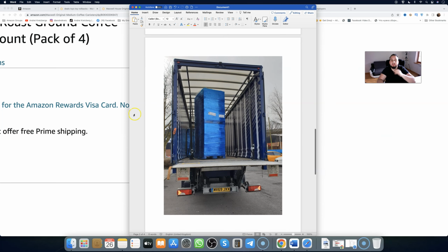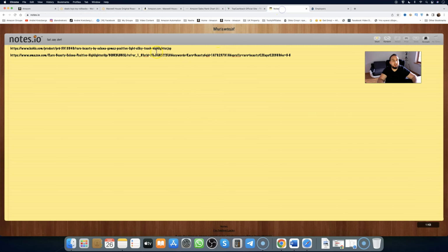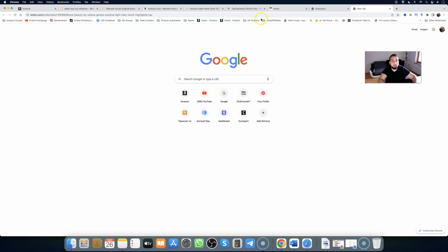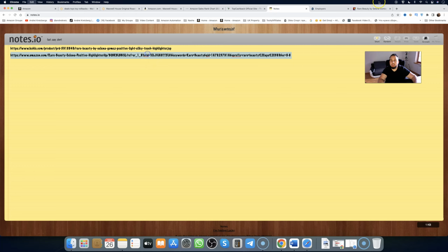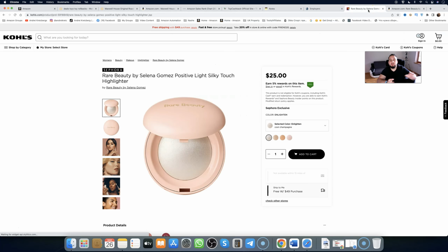Now, after this, there is a way to make some more money. But before I do that, I'm going to show you guys quickly another profitable item that we're taking from Kohl's. Let me just show you. Just going to pull up an item for you guys so you understand exactly. It's not just Walmart. It's not about reusing just one supplier.